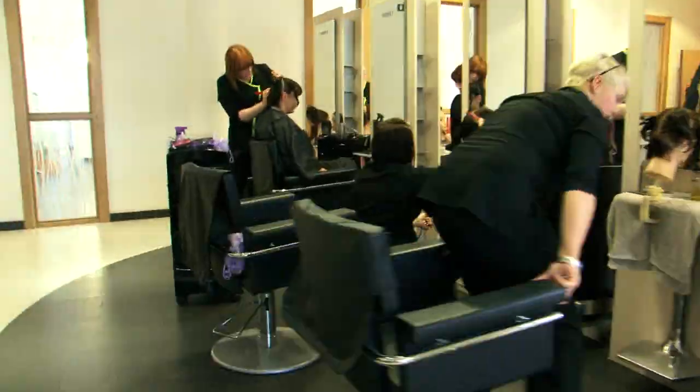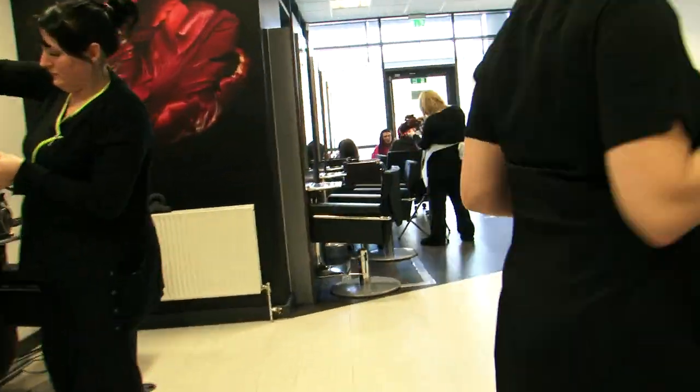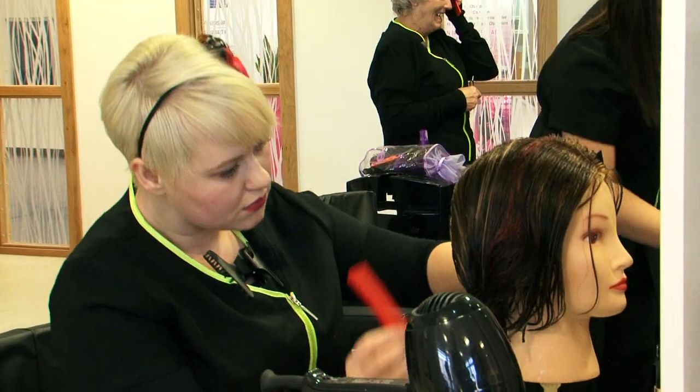It's just a nice new building with a nice buzz really, being in a nice up-to-date salon with nice new products, you get a flair for it really, and because it's such a big salon here, there's more room, we're not fighting for space.